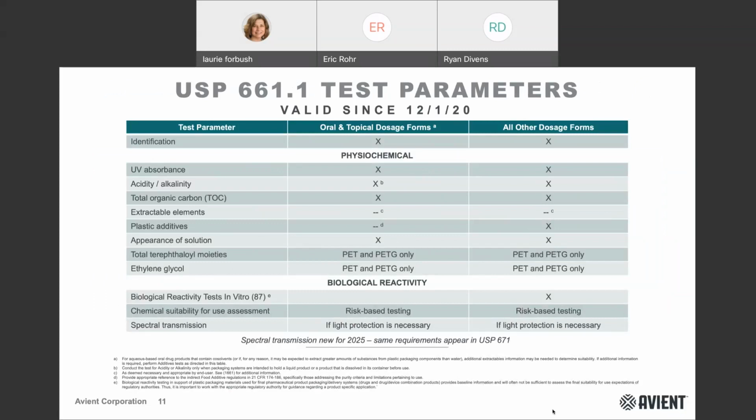This slide gives a brief overview of the various testing parameters of USP 661.1. The overall objective of USP 661.1 is to establish with a degree of confidence whether potential material candidates could adversely affect the quality and safety of the pharmaceutical products.